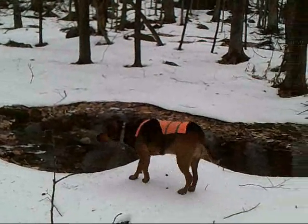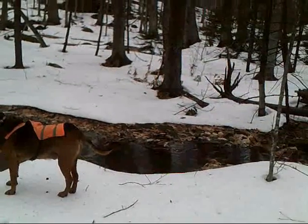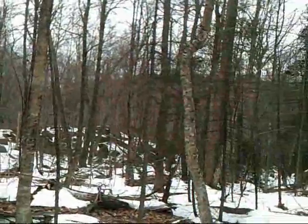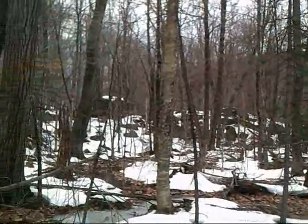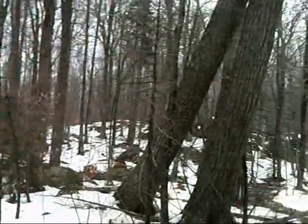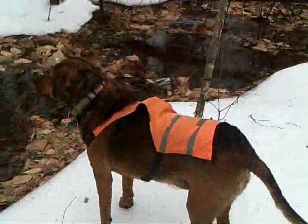So we've come across this stream. It's frozen. I'm not sure if it'll support me. So I might go around a little bit. We'll find a spot though. I got my boots on, so I can take a couple feet of water. Anyway, I was just admiring this open area. A lot of glacial boulders down that way. I'm not sure if the camera's picking it up, but next time I come here when I have more time, it would be fun to explore all those.